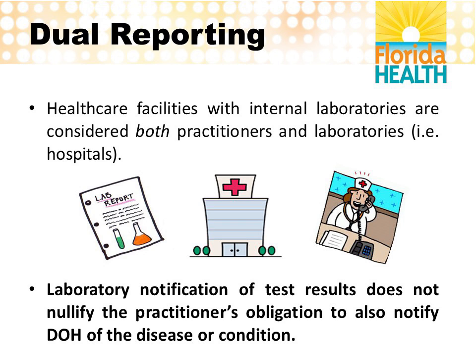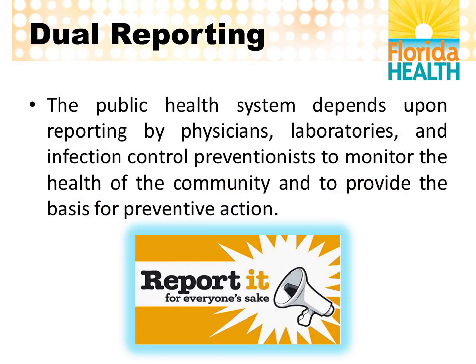Lab reporting is simply a lab result, whereas the provider is going to give us the full scope of the patient's treatment, care, and even their testing history. So dual reporting really depends upon the cooperation of physicians, laboratories, our infection control practitioners, and then we use all of this information to monitor the health of a community and to provide the basis for further action.